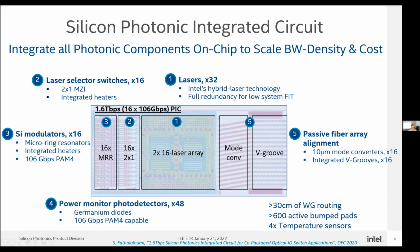If I follow the photons around, we have a laser array with redundant lasers for reliability, through a set of 2x1 optical switches to pick which of the redundant lasers we're firing up, 100 gig microring resonator modulators for data encoding, and then around the edge here to mode converters and deep grooves, which are designed to enable efficient, scalable assembly, ideally with passive alignment into these deep grooves. So that's what the transmitter looks like, and that's what a lot of the device learning here is going to leverage into subsequent developments.